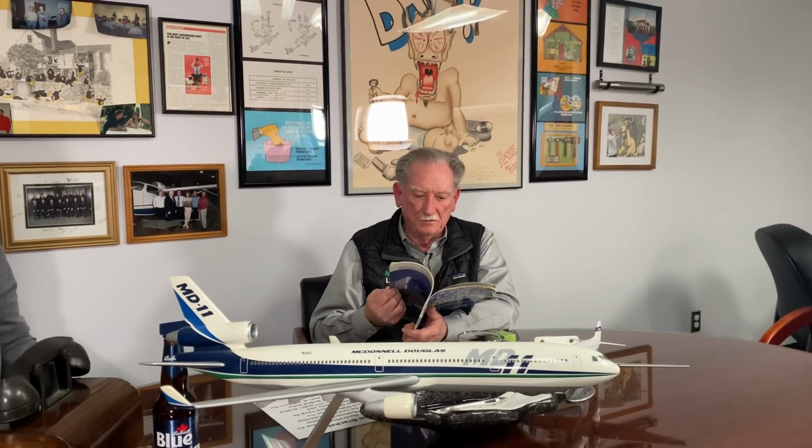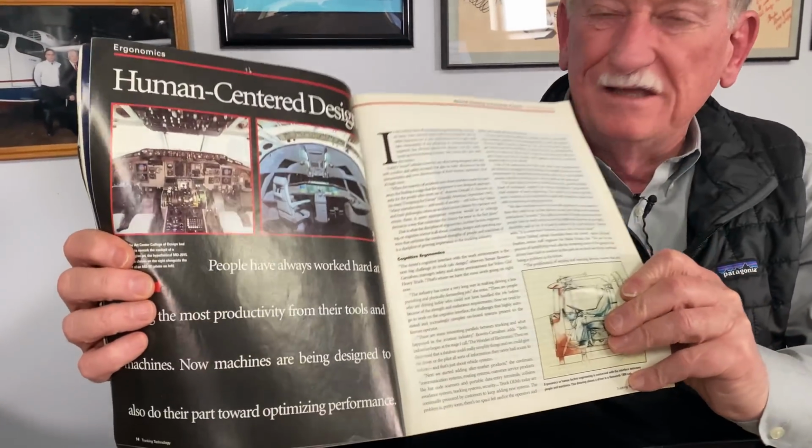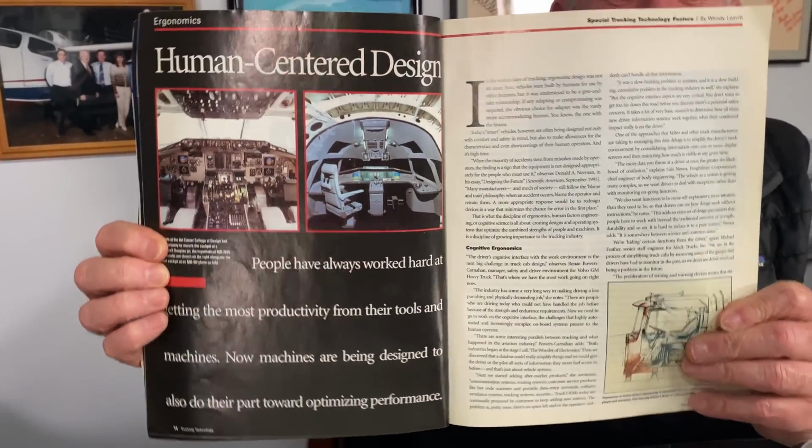This is Truck Interiors Magazine. And what's that sitting on the front cover? Why, it's the McDonnell Douglas cockpit. And if you look inside here, it tells you how to do it. Everything you need to know on how to make this work is right here in this magazine.